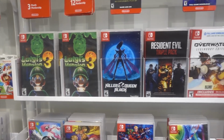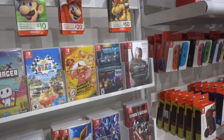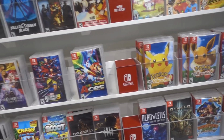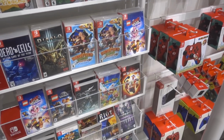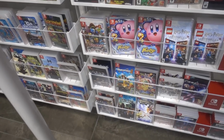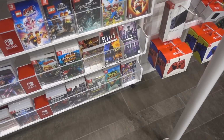Here's the Switch game collection, and it's pretty much exactly what I would have expected here. I was hoping to see something a little more rare, but again, most of these games seem to be games you can get anywhere else, including online. But if you see a particularly rare game here, let me know in the comment section below. I'll probably beat myself up for not picking up one of the rares that I see here on the shelf.